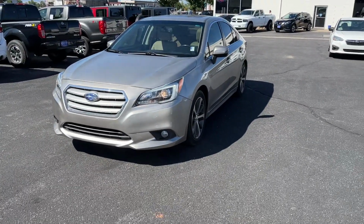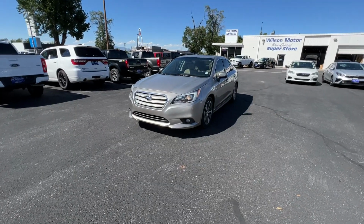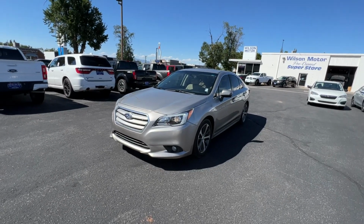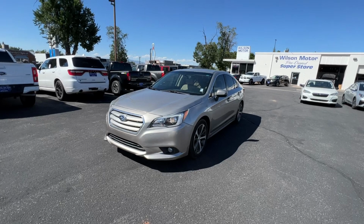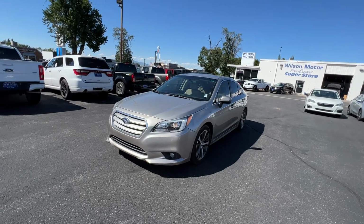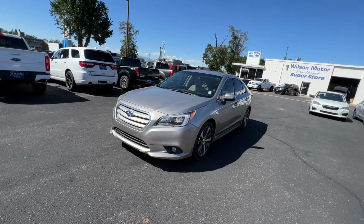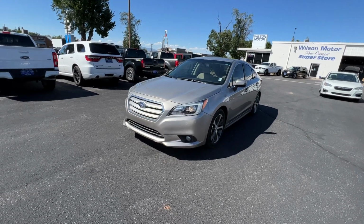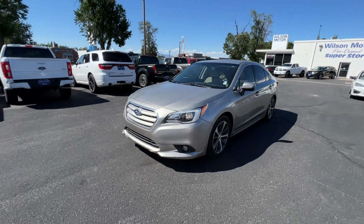So I took this one in on trade here about 2 weeks ago. I traded it for a guy who wanted to get into a truck. So he came and brought this out into us, and it's an awesome little piece. He did actually purchase this from us. I think it was 2019 when he purchased it from us. So I believe it's a 2-owner vehicle, and I can check the CARFAX for you to update that.